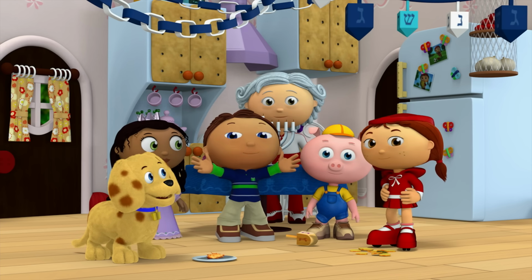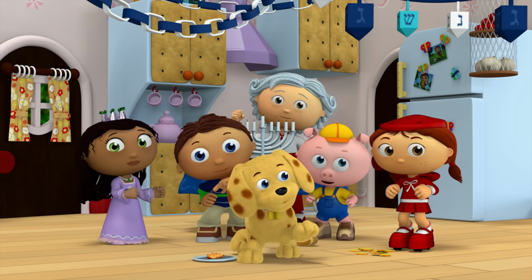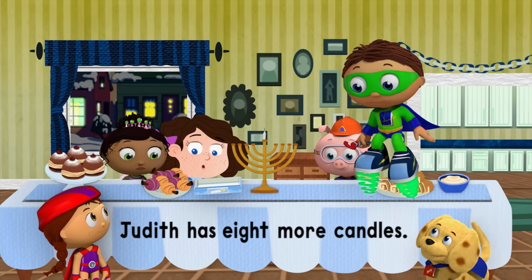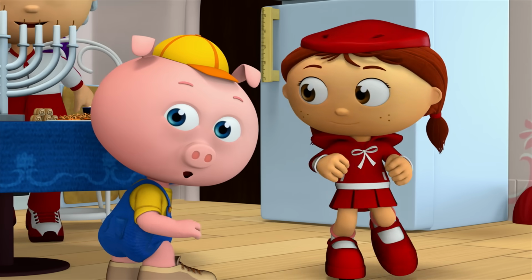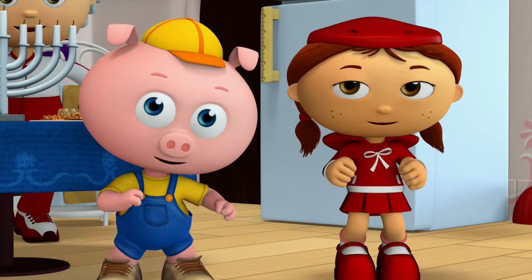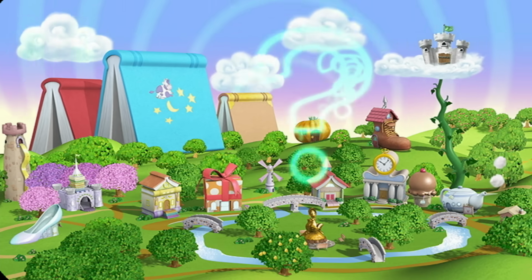Hip, hip, hooray! The Super Readers saved the day. We changed the story. We solved the problem. We work together, so hip, hip, hooray! Hip, hip, hooray! The Super Readers saved the day!